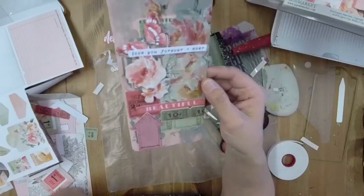Alright, so that's it for Tag Tuesday today. I hope that inspired you to pull out your scrapbook papers or come down and pick up this beautiful set from 49 and Market. It's gorgeous. And all of their papers are very, very pretty. So hopefully there's something here that appeals to you.